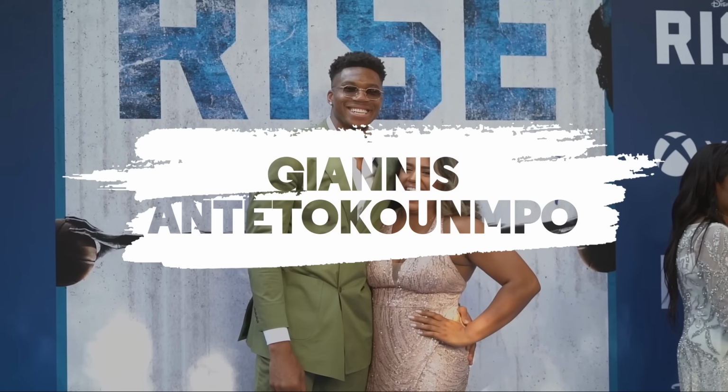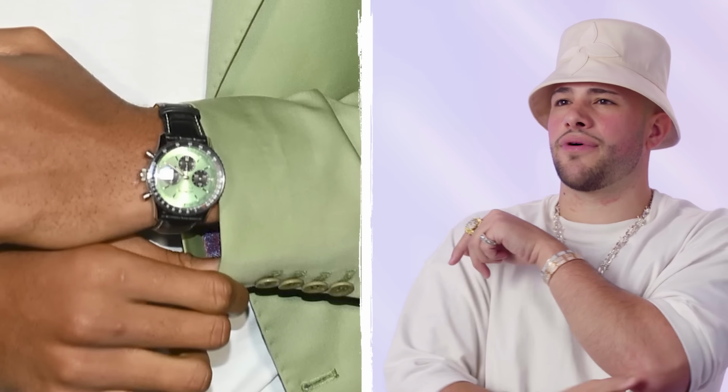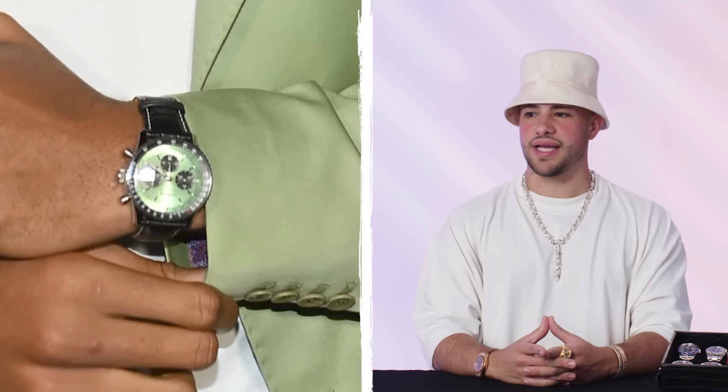Giannis Antetokounmpo. Over here we got Giannis wearing a Breitling Navitimer B01 green chrono. This comes in a 43 millimeter case back. That green pops on the black subdials and the black leather strap. You got that white stitching on the leather strap, which I really like too. It's a fun piece if you just want to stay calm and you want just a little bit of pop from the color of the dial. And if you're a Breitling fan, I'm pretty sure you're happy to see somebody like Giannis rocking a piece like this.